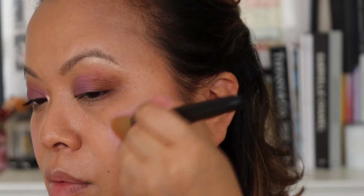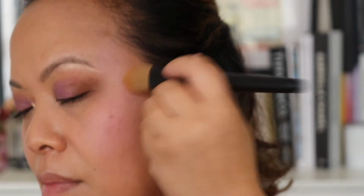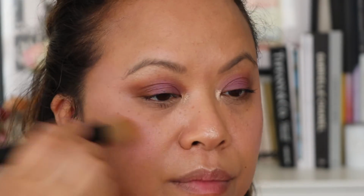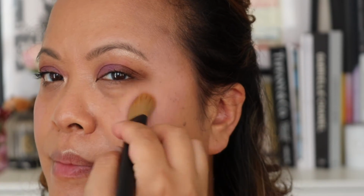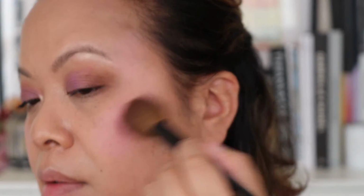So I'm just going to blend that side out. It feels really nice on, actually. That's what I'm laying the base with, which is this cream shade. So now we're going to move into the next part, which is the more sort of blurring matte powder. So we're going to go in.